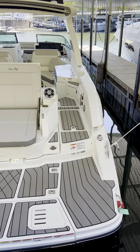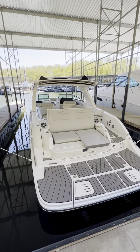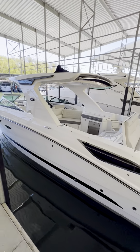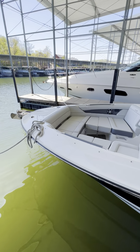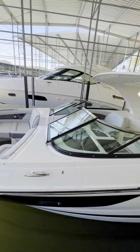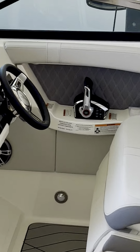And I have the privilege of showing you this brand new 2023 Sea Ray 350 SLX. It's got the stone interior. It's got a white hull with a black gel coat stripe. Absolute beauty. Huge bow space, lots of people on board. It's got the Axios joystick over there.